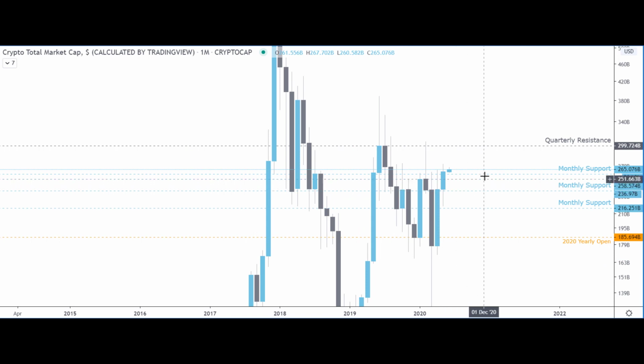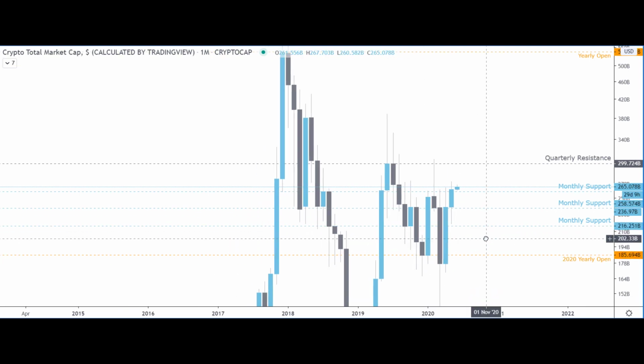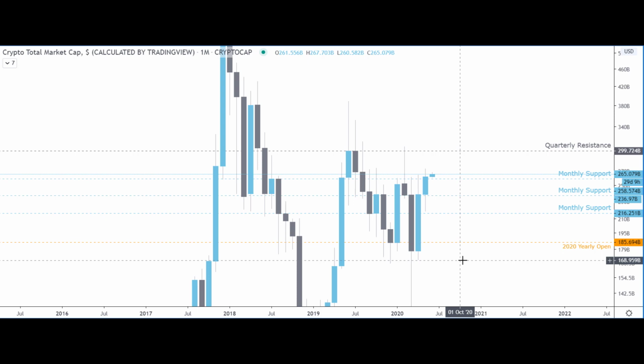If we look at monthly time frames, the next big resistance level is this quarterly resistance at 300 billion, which is almost 20% away from where we are. So on the total market cap chart, I would say this is where it is the clearest that we are in very strong market conditions for bulls, and essentially the plan should be to watch the market, and we will formulate a plan for how we should be looking at trading BTC and trying to remain in this market for the moves that are to come.